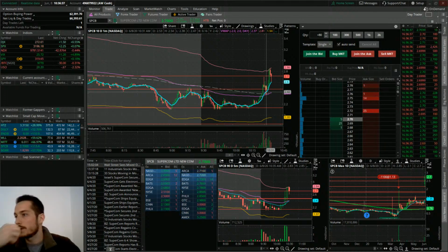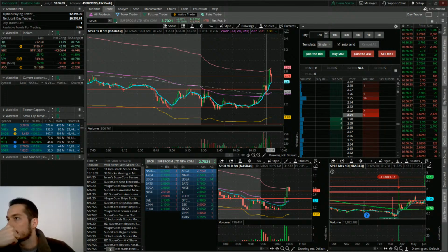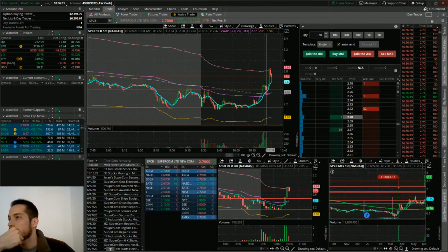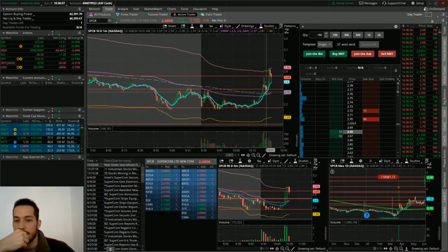This could look really good though. I don't want to throw out any biases right now. It does look like it might continue here. Second pullback right now. Or it might break the 2.6 and then find some new support again at 2.5. It has had a really nice move so far. The 5-minute chart makes me want to say 2.5 a bit more.